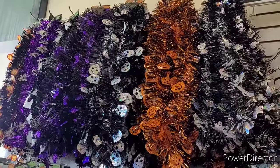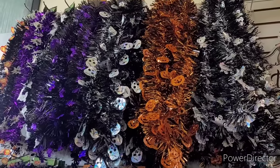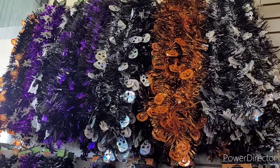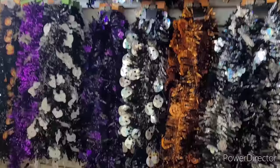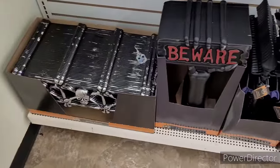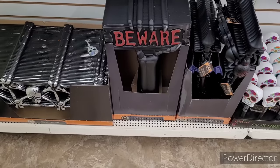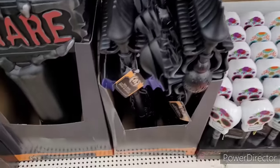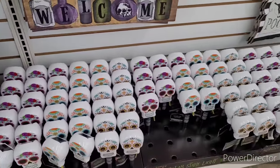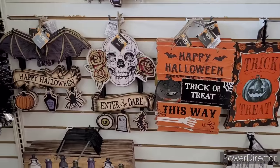So we're in Dollar Tree and we're over here in the Halloween section. They have out these Halloween garlands, perfect for like a little coffee bar station. Really nice. And then they have these stakes to go in your yard, and the skull fence over there. Look at this. Those are nice. And then they have the solar stake lights. Y'all see those little sugar skulls? And here are some signs.